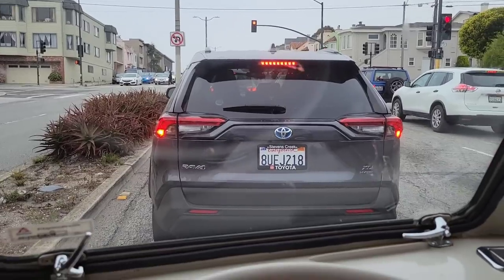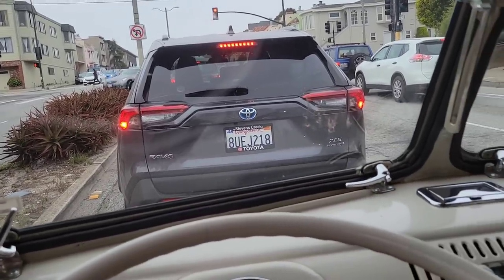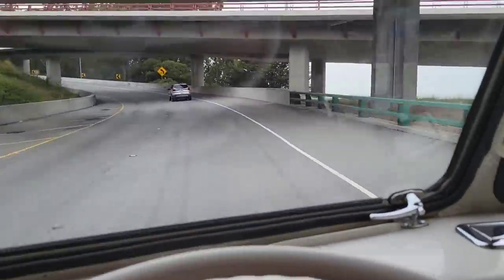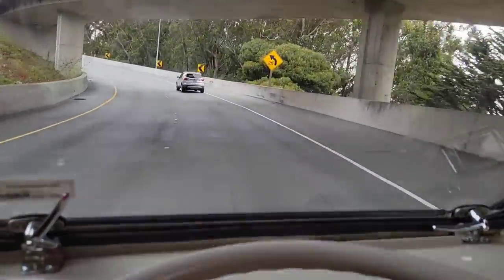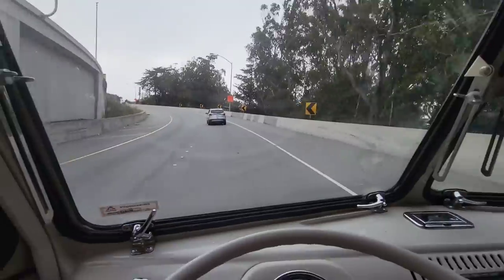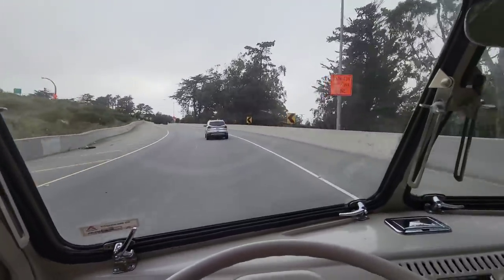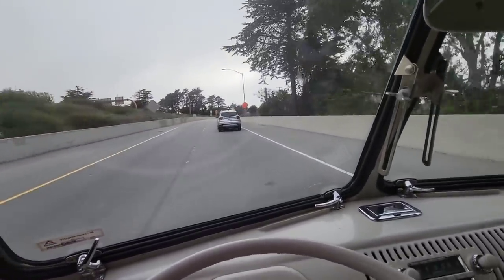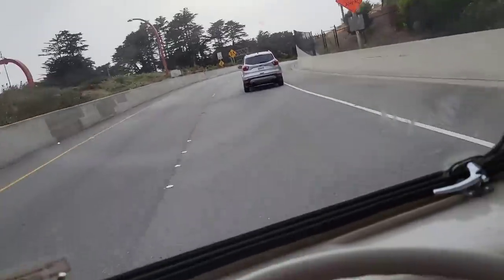Quite a bit, but I don't live here. All right, here we go. Coming up the ridge here. Oh, I should be in a wide angle. This guy's slowing way down. Maybe he's never been across. I don't know.